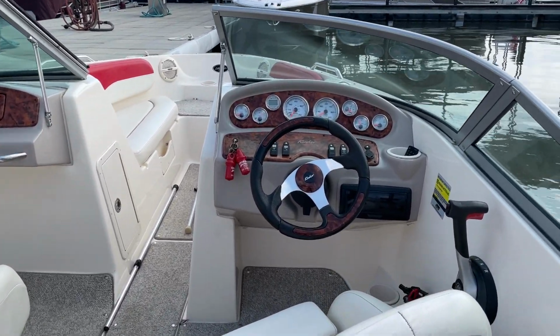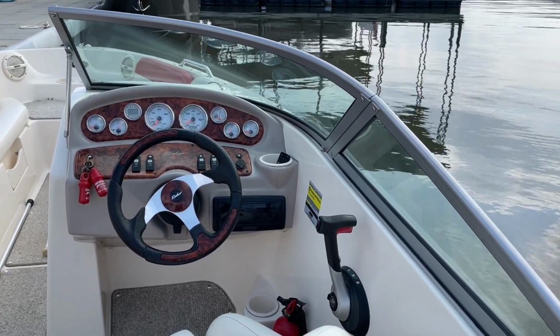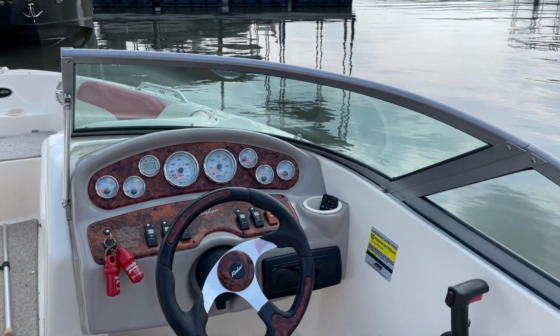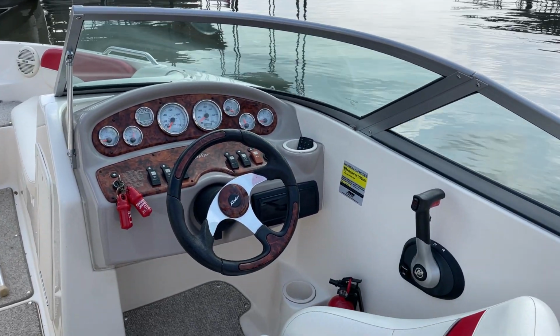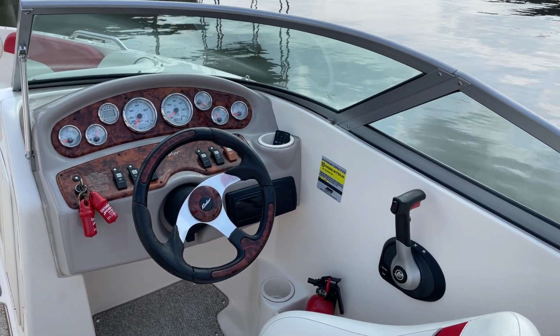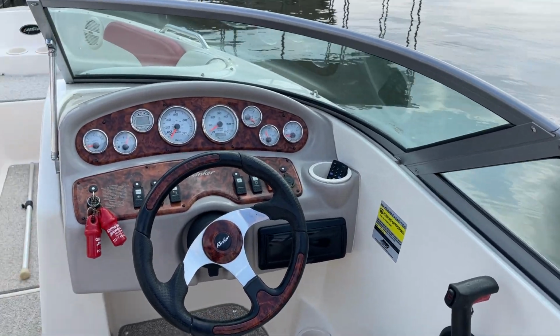Has a Mercury 5.0 MPI, which will be Bravo 3. Or excuse me, not Bravo 3. It'll be fuel injected, but it is a single prop, not a Bravo 3. It's uncommon to see those on this size. Boat got up on a plane nicely. It's showing 633 hours. We will do an engine scan and verify that as well. Tilt wheel, stereo, all the good stuff.